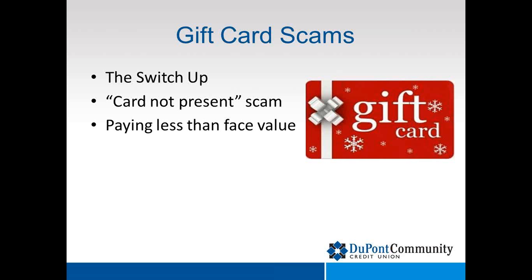So let's look at a couple of scams that you need to be extra cautious with during this holiday shopping season. And the first one is the switch up. A lot of stores and merchants will offer you a free gift card if you buy a certain product from them or if you spend a certain amount of money. So when you go to the register and the cashier tells you, okay, you spent $50, that entitles you to a $10 gift certificate. What the merchant hopes to do is to get you back into the store. You use that gift card as well as spend more money with them.